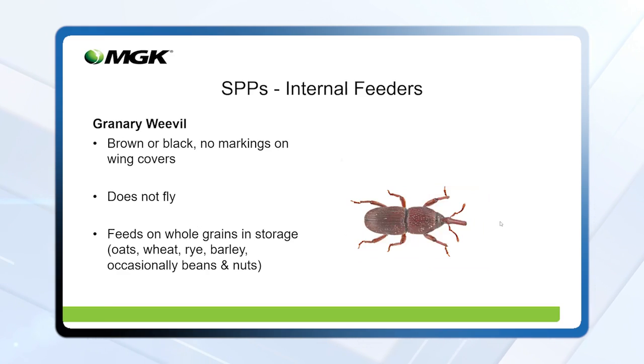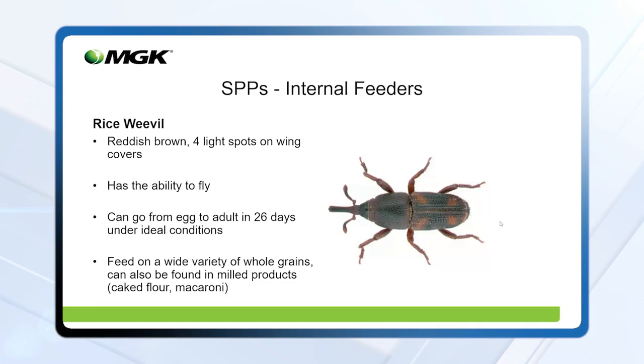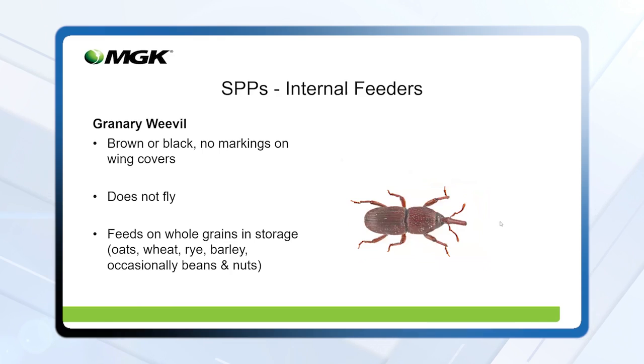Granary weevils are very similar to the rice weevil, except they don't fly. But I'll say this: on a lot of these insects, we'll go over these two weevils. One flies, one doesn't. There's going to be a couple of beetles that are the same way. One flies, one doesn't. And actually, these weevils are a type of beetle. Yet, even the ones that fly, you don't typically see them flying around a whole lot.